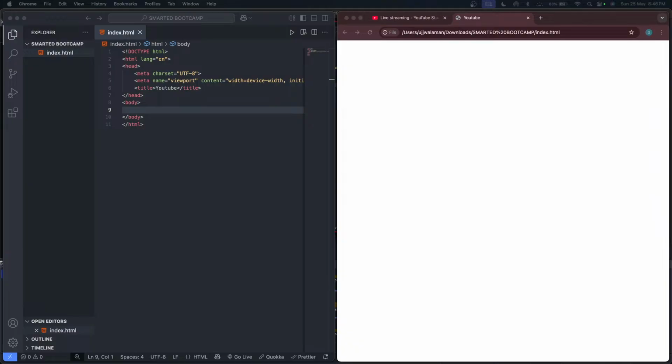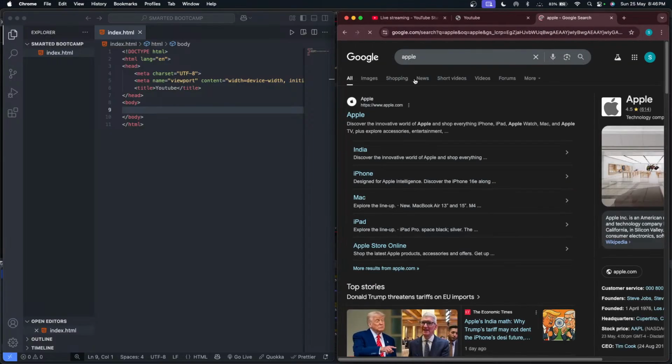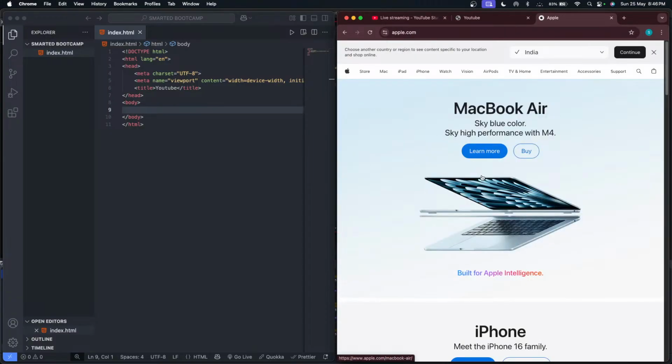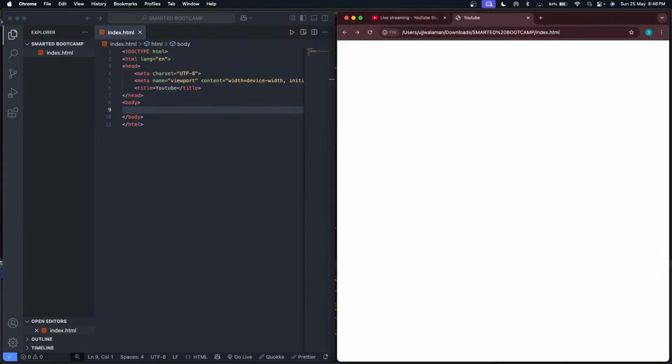So now let us see what CSS is able to achieve and why we need it. You already saw that our website was very bland and very boring. And as we open a modern website, let's take an example of Apple. You see, when CSS is applied to a website, how beautiful it looks, right? All right, so now we see how to add CSS to our website.